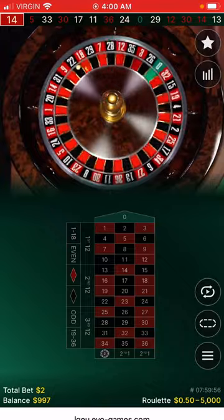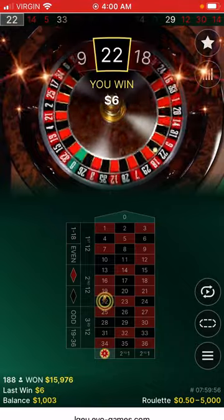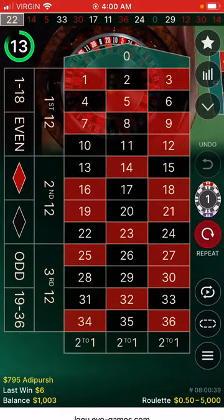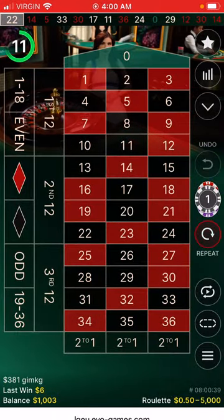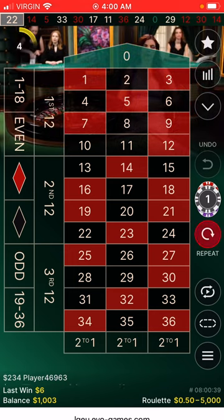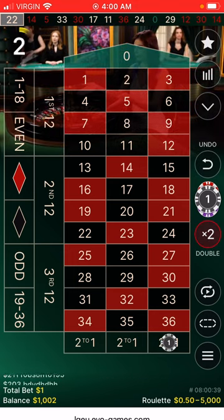Okay, and we got it. All right, so I'm up $3. So let's see, 22, 14, 5, 33. So 22, 14, 5. Okay, so the longest that hasn't hit is the third column.